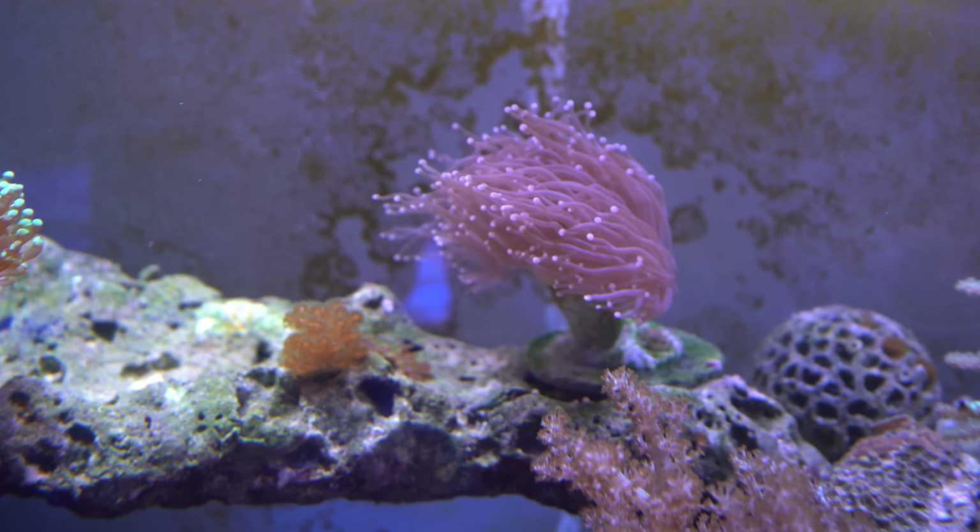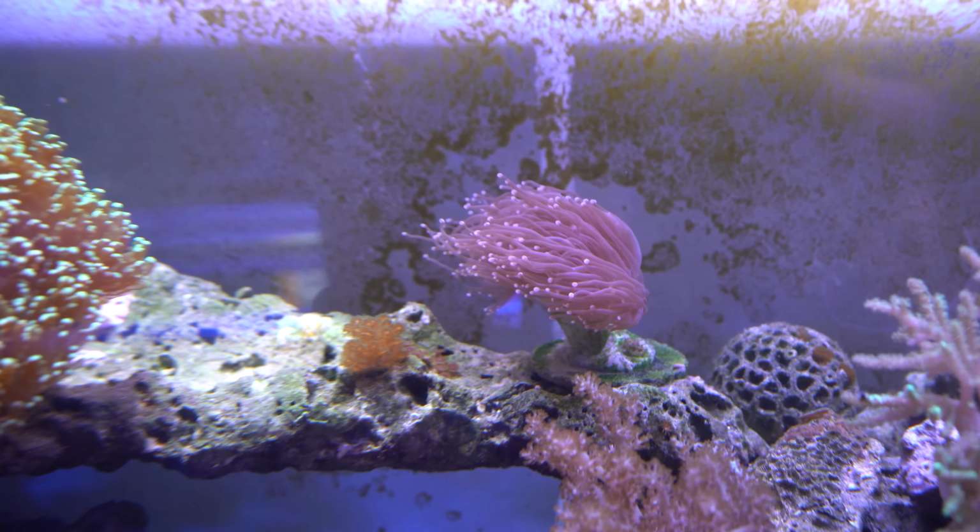Just don't know what I want to do. I'm gonna grab a head of something. I just don't know what. Or this torch coral right here for 300 bucks. That whole torch coral right there for 300. I've got a lot of thinking to do, ladies and gents.